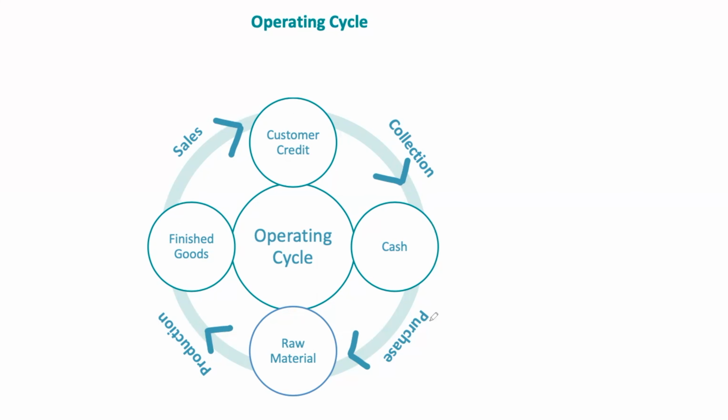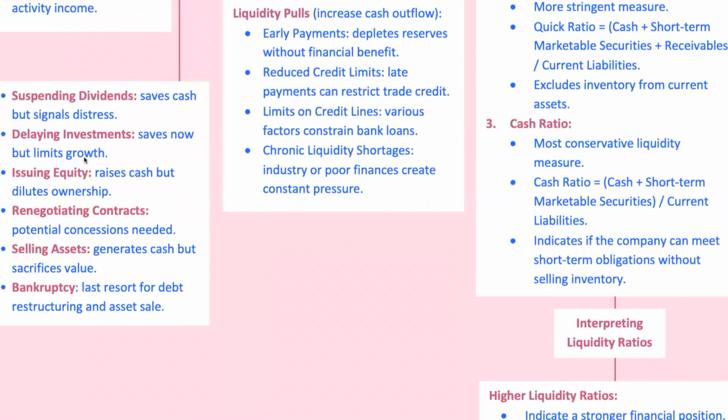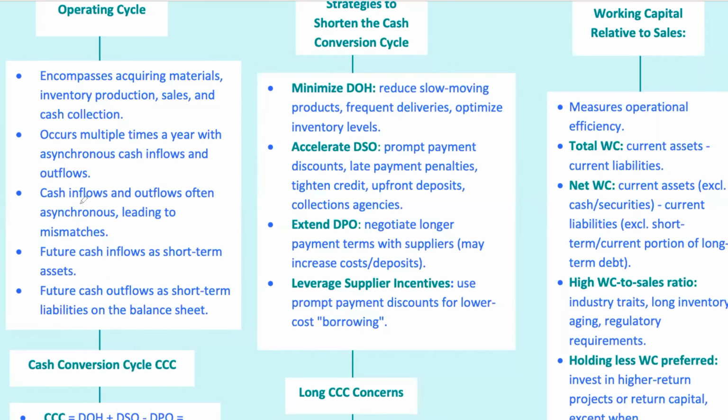Purchase. Finally, after selling and collecting cash, the company goes back to the market to purchase more materials, and the cycle begins again. As you can see, because of the timing differences in cash flows, future cash inflows and outflows are recorded on the balance sheet as short-term assets and liabilities.